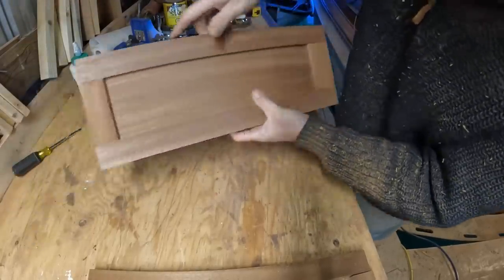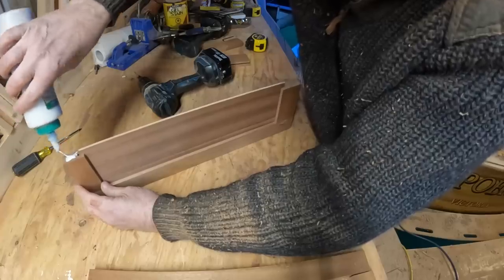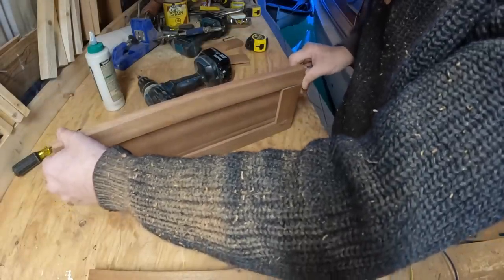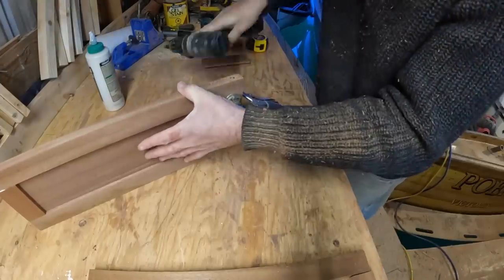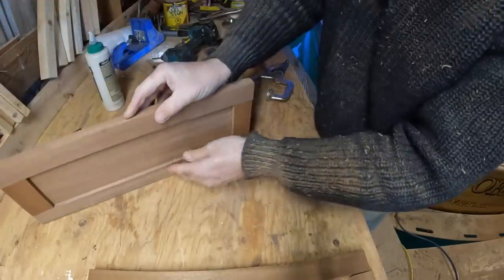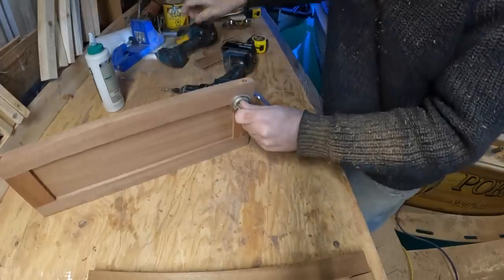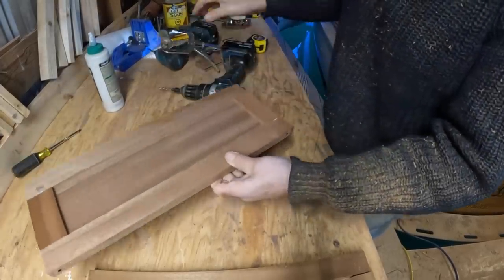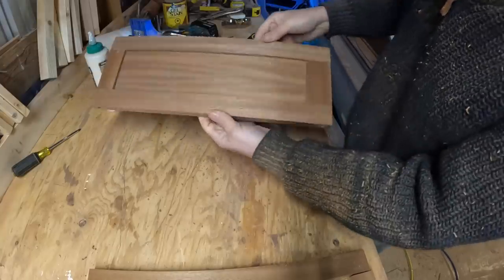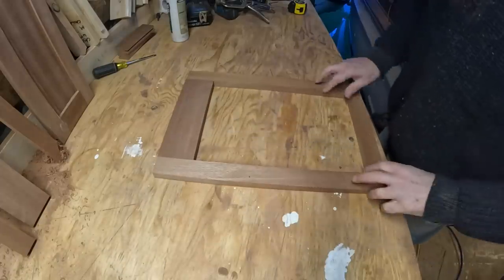And you can see, starting to make some pretty good looking joints. Let's do the other side. And there we have a ready to go, pretty nice panel. Just going to need a little sanding when that dries up. Love it. And now for the face frame.